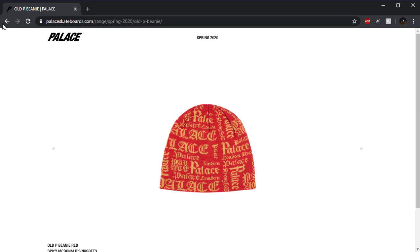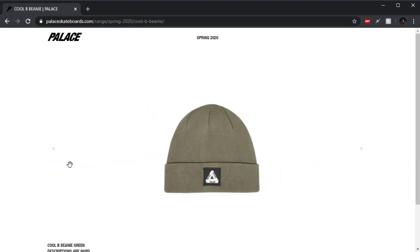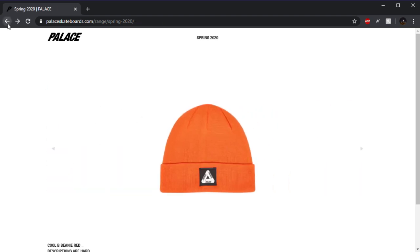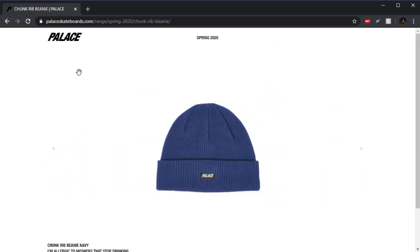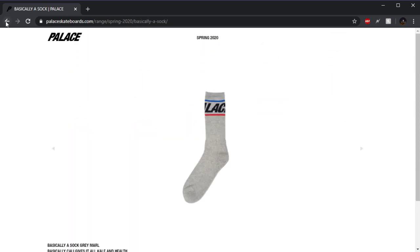I really don't like that design. Just Palace over and over. I don't care for that. I feel like they do a bunch of these like so-far beanies or whatever. This one's called a cool bee, but yeah, not feeling that. Chunk rib is basically a beanie. Got some, basically a sock. I don't even know why I clicked that.